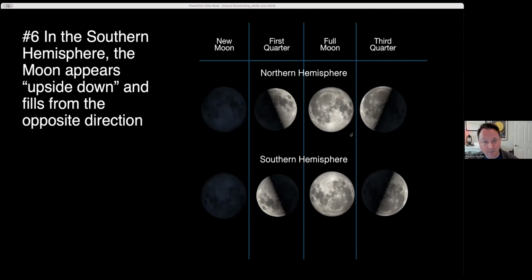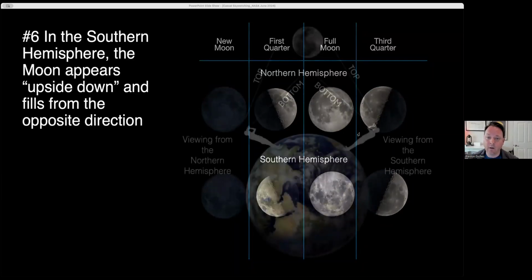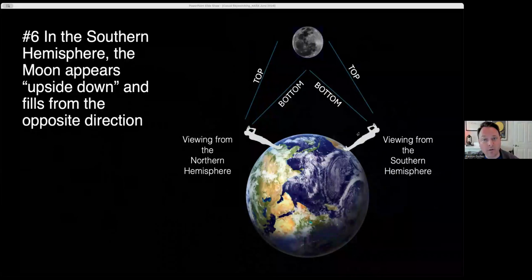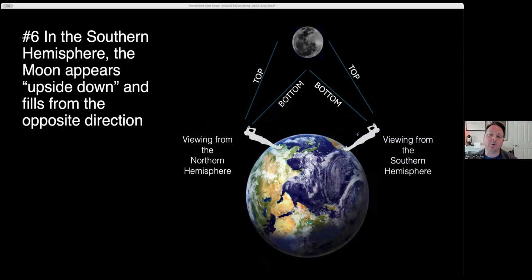But from the southern hemisphere, the moon still rises in the east and sets in the west like it does here, but it appears to fill up in the opposite direction, from the left to the right. Plus, the moon itself appears upside down compared to how we see it here. So why is that? Well, in the northern hemisphere, we tend to look toward the south to find the moon in the sky. If you think about it, you're usually looking kind of south, southeast, southwest to find the moon. But in points south, such as Australia, South Africa, Argentina, observers tend to look toward the north to find the moon. And so their viewing orientation toward the moon is reversed, like you see in this cartoon here.